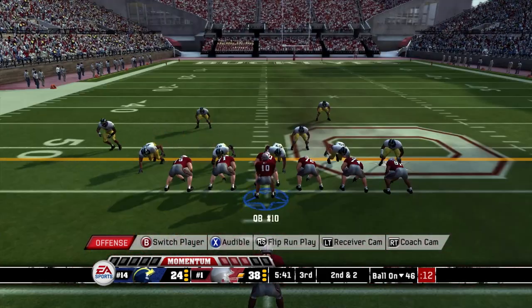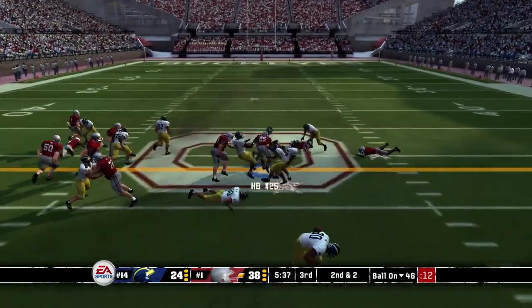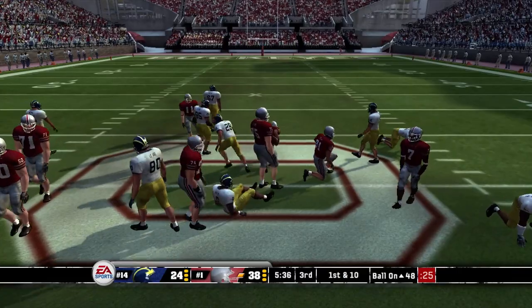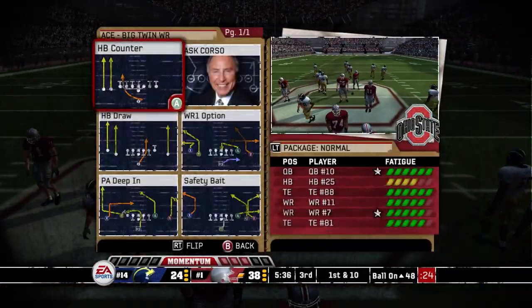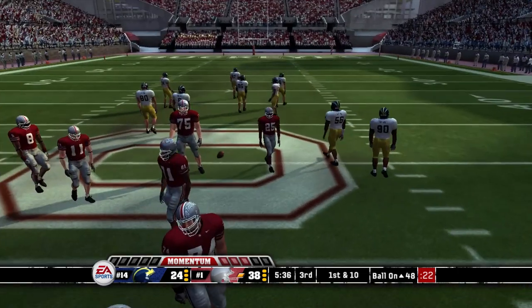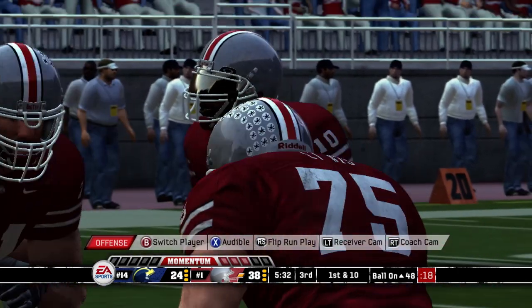The Buckeyes line up with three wide. Draw play. He's in and got away. So he picked up a few on that one. Yeah, he did a nice job of using his blockers on that run. Really nice read. First down, 10 yards to go. Ball on the 48.